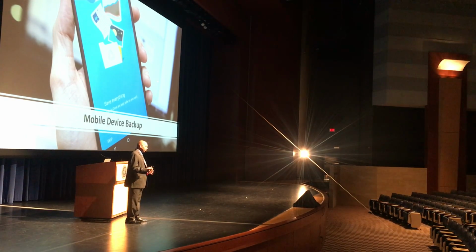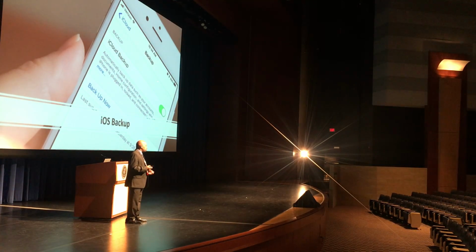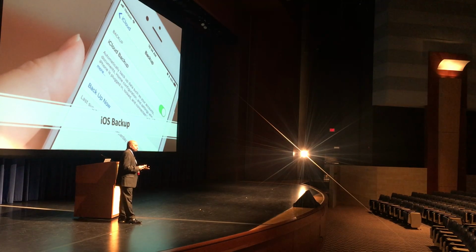Now, iCloud backup service is like Google Drive backup service, where it'll take a copy of your information off of your iPhone and store it in the cloud. I think there's Android backup, and I think there's iPhone backup. But we'll go with iOS backup. It'll back up your information and store it on the cloud, but the challenge is that if something catastrophic happens to the cloud backup, there's no redundancy.